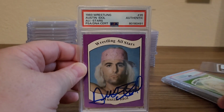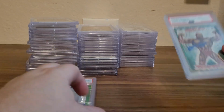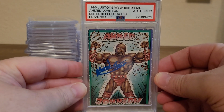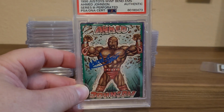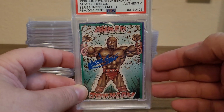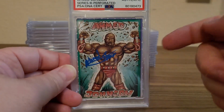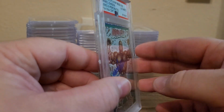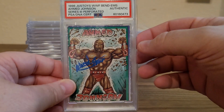Some more Wrestling All-Stars. We're at the home stretch here, ladies and gentlemen. This one, super cool. Had Ahmed Johnson sign this. This is on the back of the Bendies. Remember the wrestling figures back from the 90s? The card back came with a card that was perforated into the back of the carding. And I've never seen one signed. And I knew I was going to see Ahmed at the Gathering, and so I had him sign this. It is a thick slab. You can see it here, the lip. So that kind of stinks, but it is a pretty thick card.